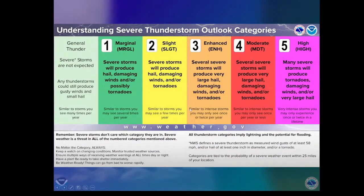So next we look at the outlook categories. This is from our colleagues at the Storm Prediction Center, and you will see this used days ahead of time, and to talk about the potential for severe weather, be it a day ahead, 2 days ahead, maybe 3 or 4 days ahead.